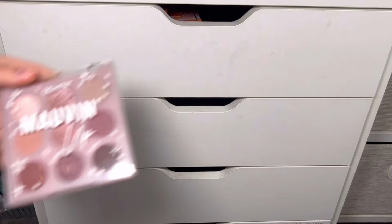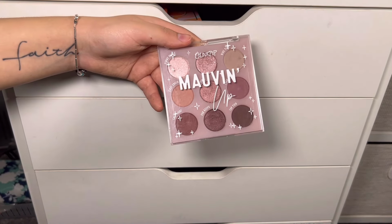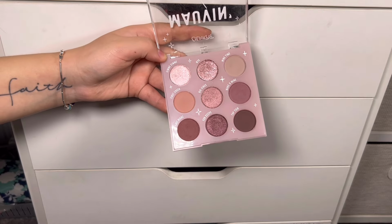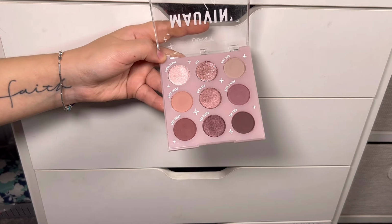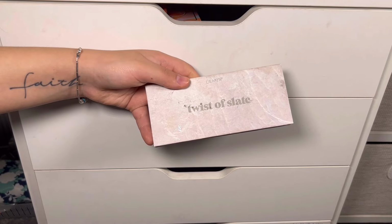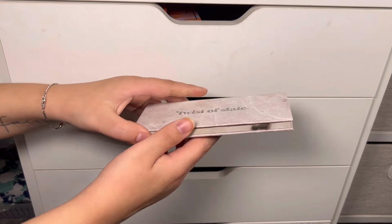So yeah. And then the last nine pan palette that I have from ColourPop is Mauvin' Up. And this is what she looks like. Amazing, outstanding, beautiful, you name it. Okay, we have this piece of crap, the Twist of Slate from ColourPop.